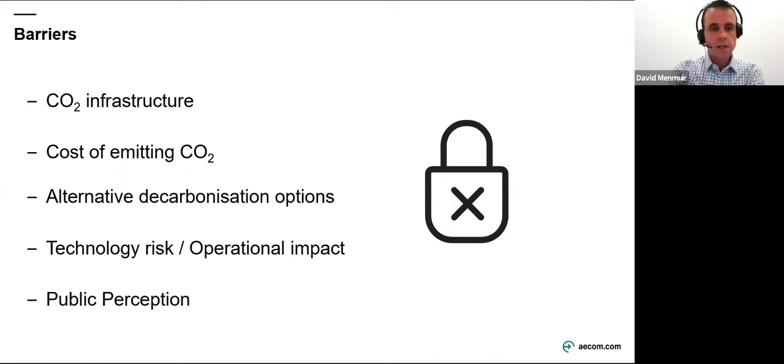The next point in the slide relates to technology risk and potential impact on your existing process plant. As Clem mentioned at the start of the presentation, some of these technologies are more developed than others. And indeed, even for the developed ones, some of them are being used in different applications, which inevitably has a degree of process risk involved in it.